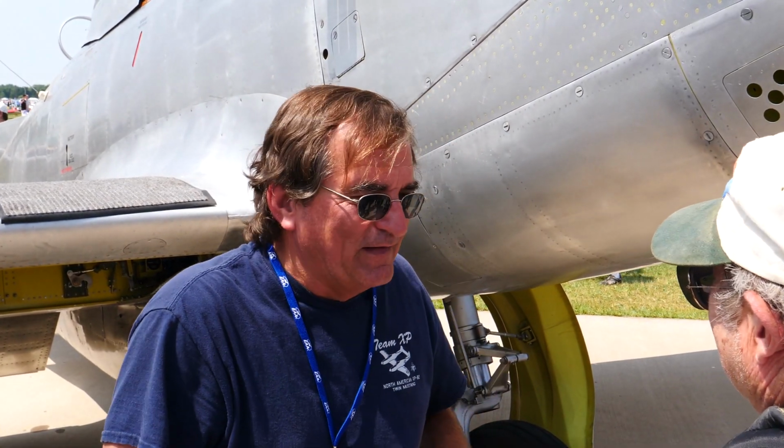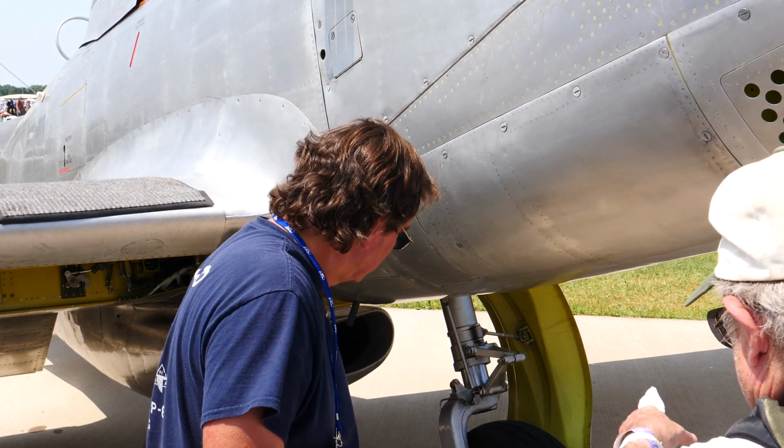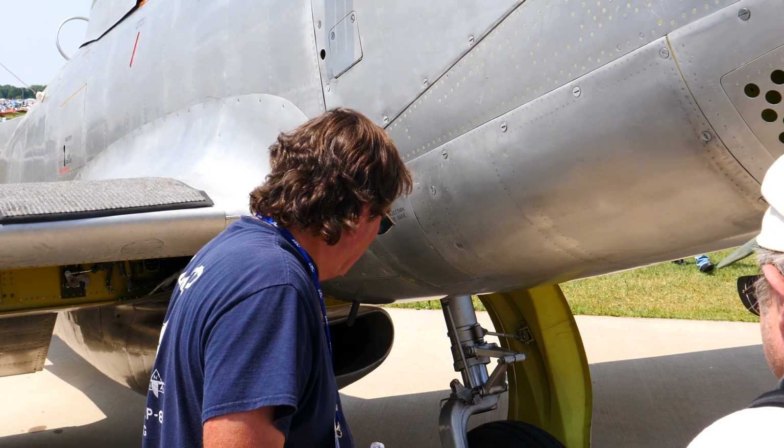That's a good fact. You were a welder for 26 years. I wish I knew what you know and had your hand. Looking at all these welds on here, this is all aluminum, isn't it? Probably. I have to ask Tom.